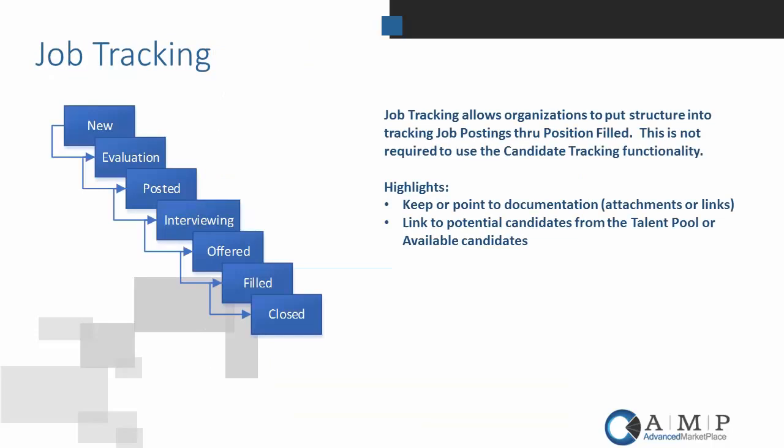Job tracking is something that's been overlooked by a lot of people. It's been out there for a while, and some people really like it. Others do job tracking in their own way. So I'm not going to spend a lot of time on the job tracker component, but know that it's available to track jobs from when they become a thought in a hiring manager's mind through being offered, filled, and closed as functions for HR.